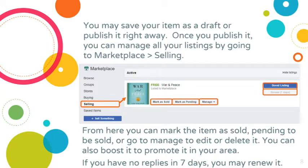The general practice is that once a sale is agreed upon, the buyer will pick up the item from the seller. Some people prefer to meet in a public place, and others still offer to drop off the item at the buyer's residence.